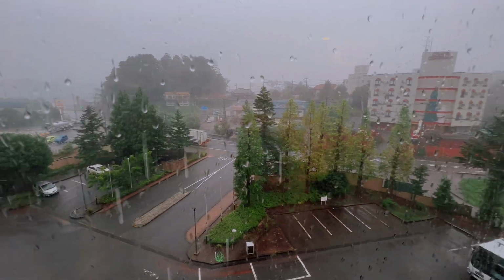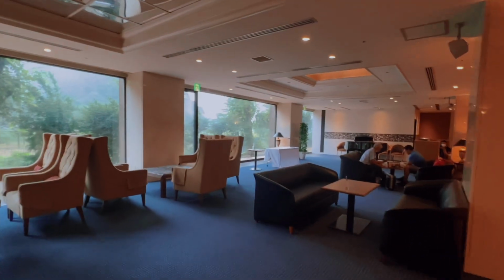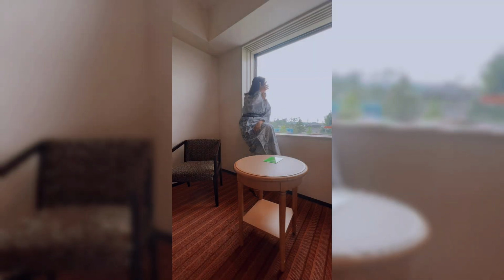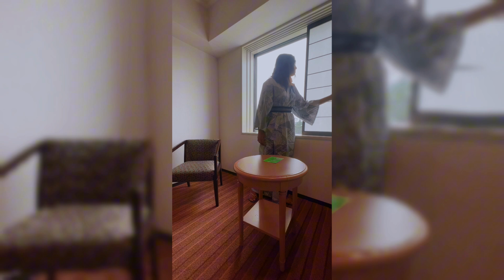The hotel also has a 24/7 fitness center and a hot tub on the rooftop, but I couldn't take videos of any of them. If you are traveling through Narita and looking for accommodation before and after your flight, International Garden Hotel is the perfect place.